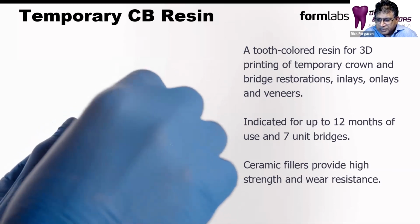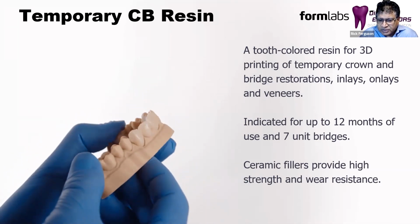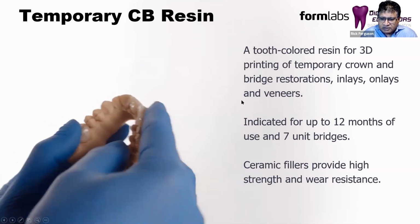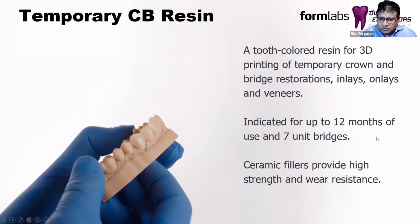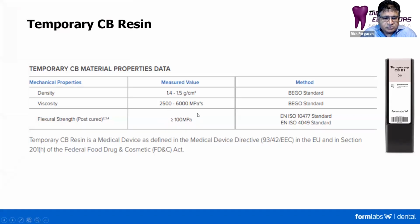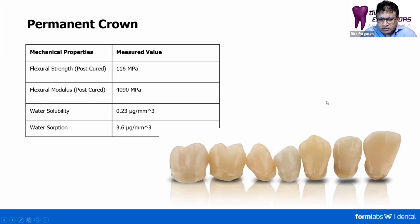We're making temporary hybrids out of these, which tend to be thicker anyway, so they are strong enough, but the material is indicated for long-term use in the mouth. And if we look at the information from the manufacturer again, we see that the flexural strength post-cured, after it gets a final cure, is over 100 MPa. So again, strong enough for temporary hybrids. And they do also have a permanent crown resin, which is significantly more expensive, but that goes up to 116 MPa as far as the flexural strength.